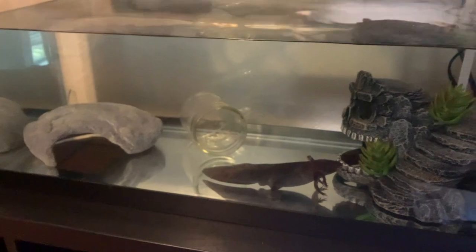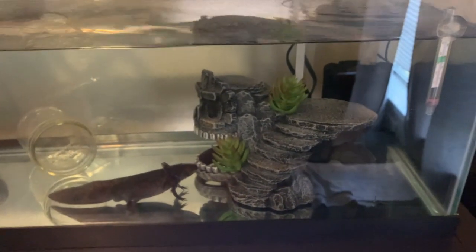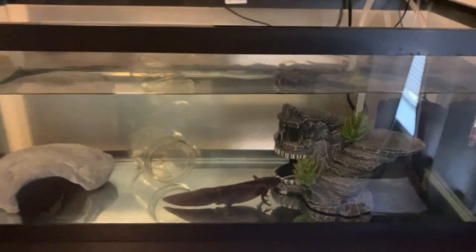He does go into the other one from time to time, but this is his favorite. Easy to get in. It's got a big hole in the back here. He can come out through the mouth. So that's the new decor.